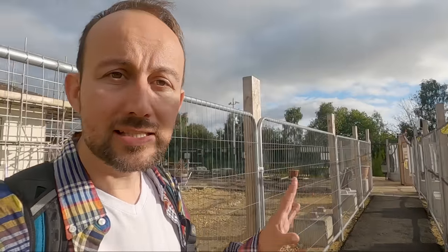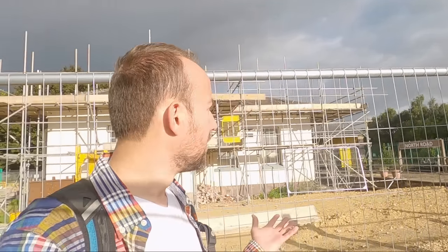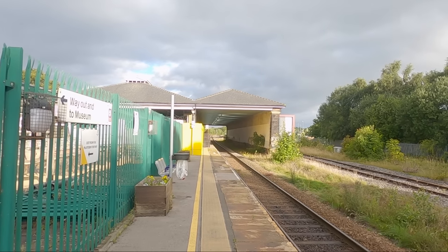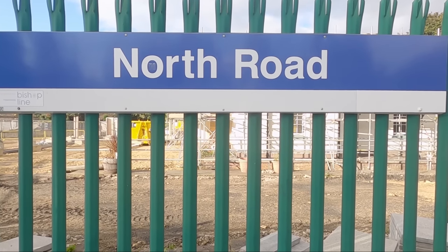And that's because in 2 years' time, in 2025, it'll be the 200th anniversary of the opening of the line. So they're doing it up. So we'll have to come back in 2 years and take a look. That'll be really exciting. What we can do now, though, is go down here towards the platform of North Road Station, which is still open and which is still an active train station on the line.